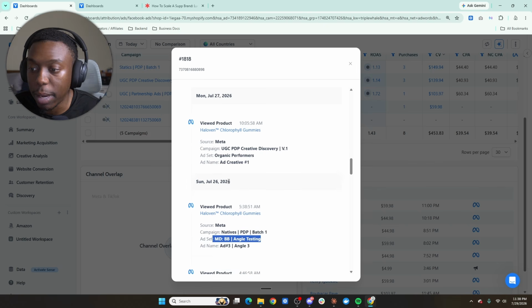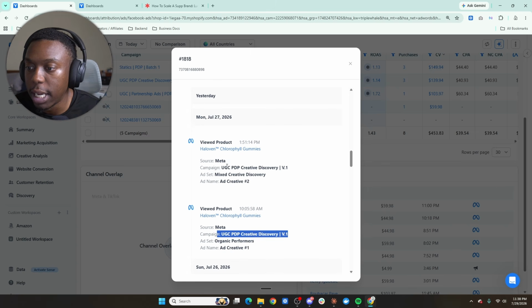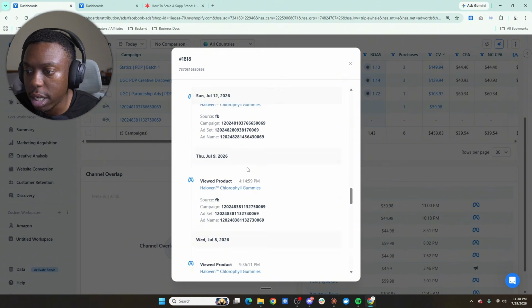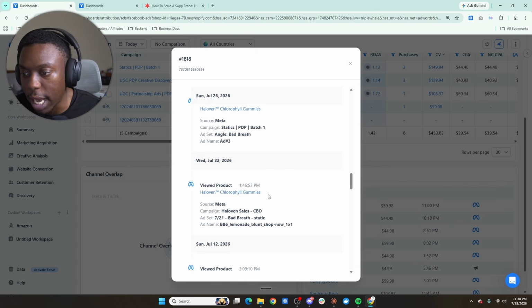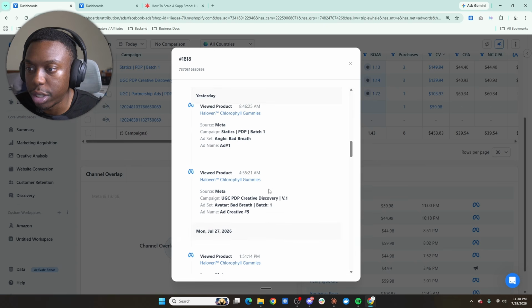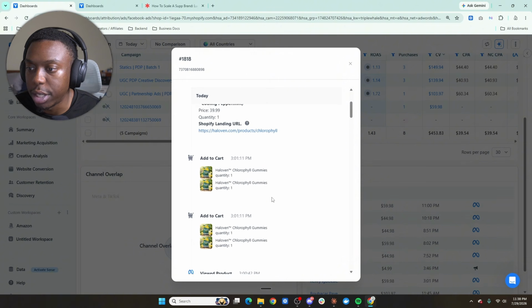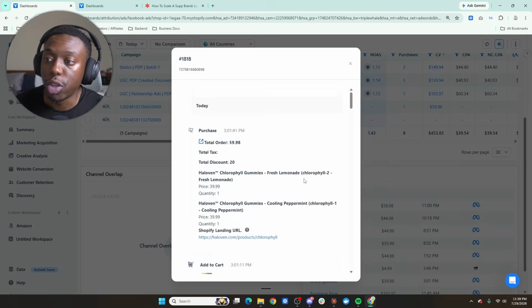And then they saw, by the way, this is a mixture of statics, UGCs, and natives. So you can see that this is a native performing ad. Sorry, this is a UGC ad on the 27th, which was yesterday. Some of these are statics, some of these are natives. So you can see here, this is from my statics campaign. We had a CBO campaign for that one, UGC for that one, UGC, statics again, UGC, statics again, UGC, and then they finally bought. So from July 3rd to today, the 29th, it took them almost a month to buy.